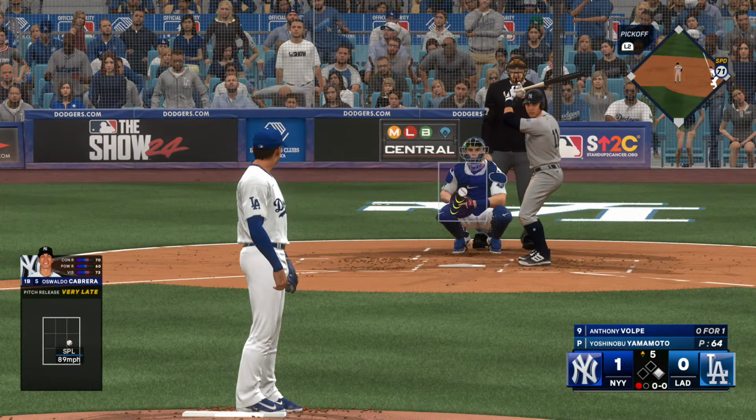Juan Soto down. The right-hander back to work. That clips the corner. Well, I say it's the best pitch. Baseball, strike one. You get ahead on a good hitter as well. Gives a little bit more confidence to move to the at bat. That one missing low. One ball, one strike.